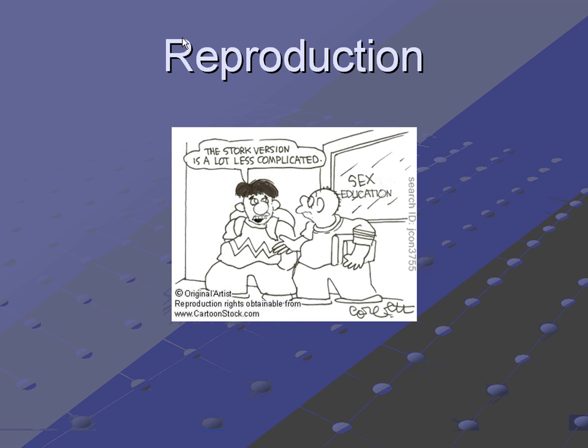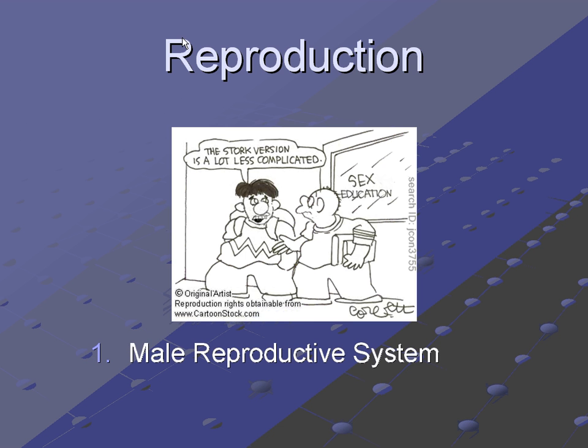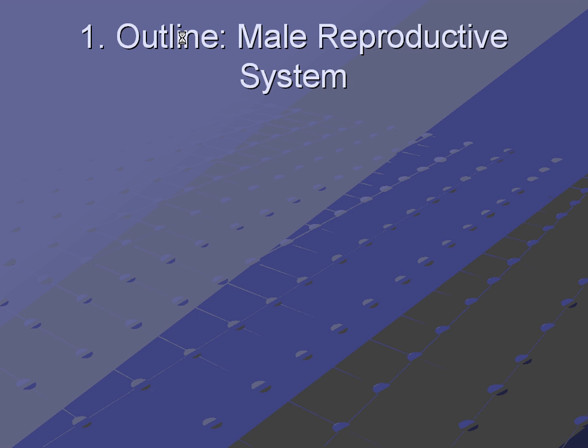So like this cartoon says, reproduction is pretty complicated in terms of its detail and the processing. So we'll give you the content and then we'll tackle it all soon, so hopefully you'll understand it all. We're going to break it down into two parts, male and female, and we're going to tackle the male today.